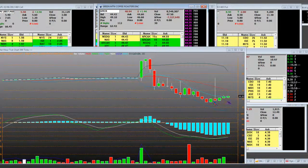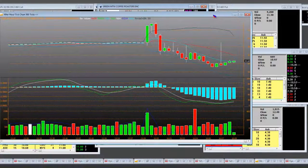But then you have to get out down at the bottom and buy it to cover your short, and after hours you make profits. Bam. But there's a technique and there's a way to do it, and we're happy to show you.